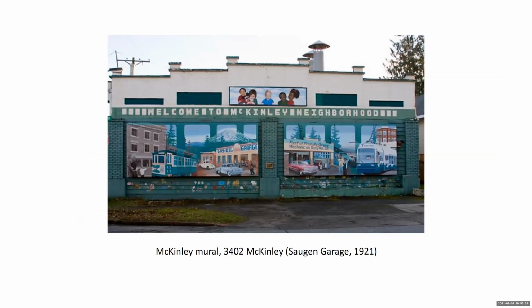So this is originally the Saugen garage. It's still a garage today, 3402 McKinley. This is the view from East 34th. And what I wanted to point out here primarily was the mural here on this side of the wall.